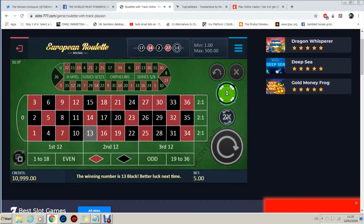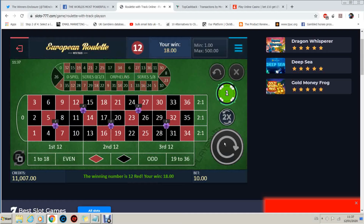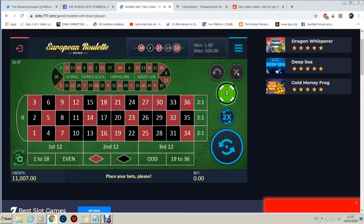That's a loss. So we need £2 on each square now, because we're increasing after every loss. We're increasing by £1, because that's our stake. If it was a £10 stake, we'd be increasing by £10 on each square after every loss. That's hit a win, so we start again. Now, after a win, we start again on our original stake. So we go £1 on each square.